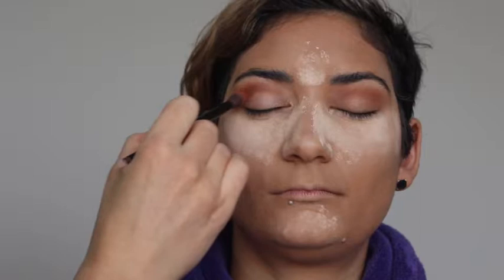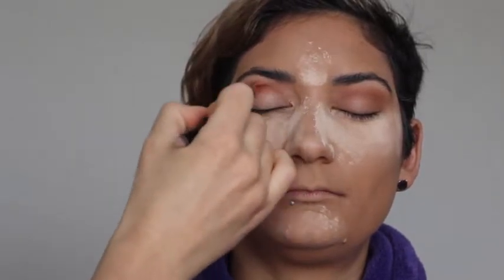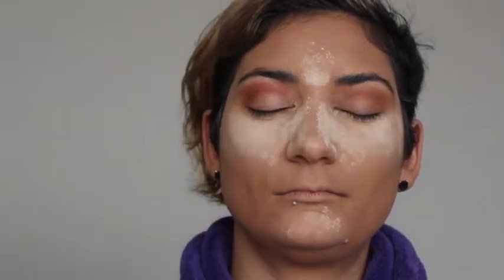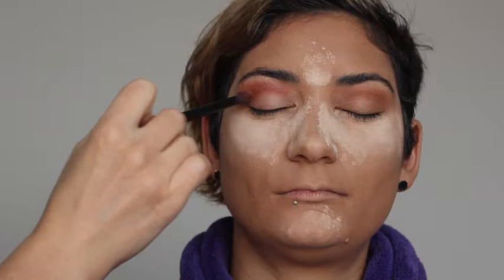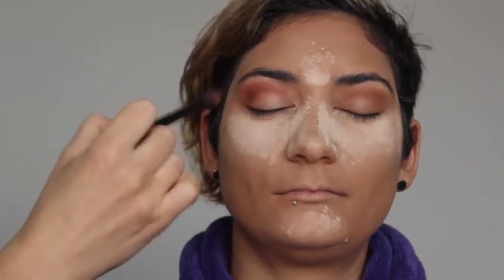So I've slowly built up the transition shade with nice browns, lightly building it up because otherwise if you put too much colour down it's hard to blend away. Now I'm going in with a nice red. This is sort of like a sunburnt red in the palette and I'm just sort of lightly putting that through her crease just to build up a little bit more colour, which goes really nice with her skin tone.